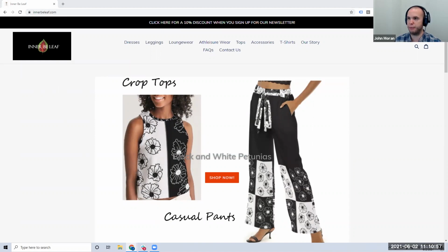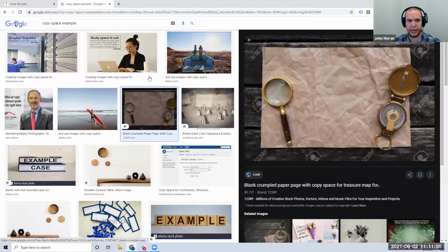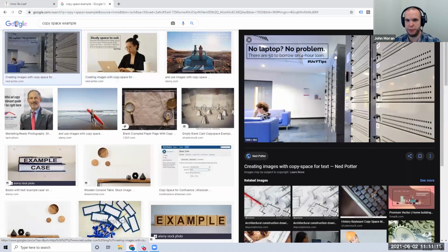I'll share with you an example of what copy space is. I'm just going to go to Google and type in copy space example. I'm going to click on images. I'm going to bring it over here one moment. There we go. This is what copy space is. And copy space means an area for copy to be given. So you see how this has a copy space here, this has the copy space here, this has the copy space up there.